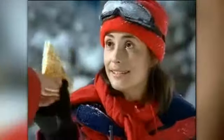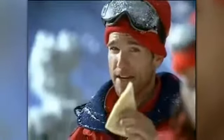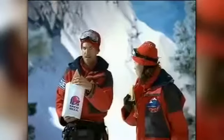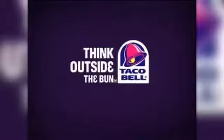We're saved! Found them. Don't forget these. Quesadillas? That's it? Grande quesadillas. More filling because of the panadero bread. They'll love them. You know, I'm hungry too. Yeah, that was a hike. We can see you. Taco Bell's new grande quesadilla. Thick panadero bread loaded with carne asada steak and three melted cheeses makes this one truly grande. To get a more filling quesadilla, think outside the bun.